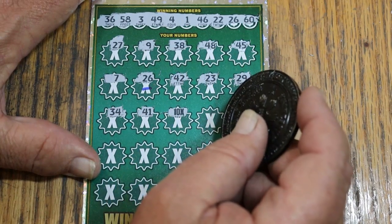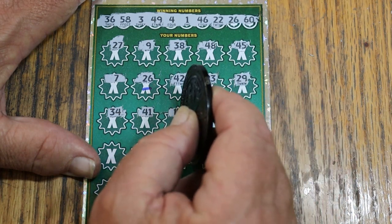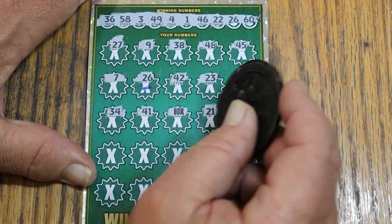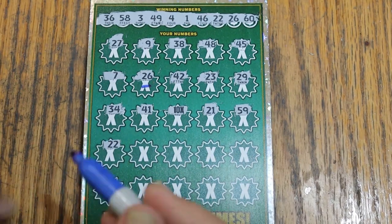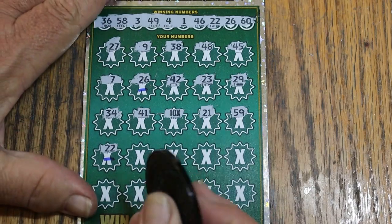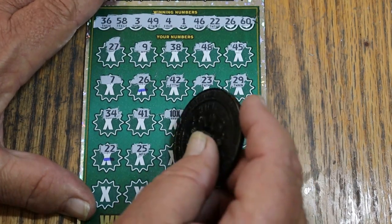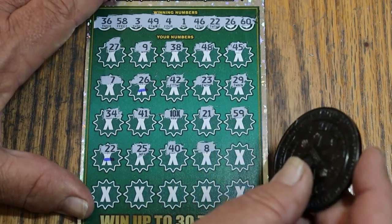A 10X. Okay. So what I know about that is there's going to be a minimum of 5 under there. So we're already above that. 21. 59. 22. Okay. The prizes seem to be similar to the other 500X, which means it is possible to get like a $75 win when you see this combo like this with the 10X. That is sometimes where it ends up. That or 100. But right now, it's a new ticket. I'll take anything I can get.